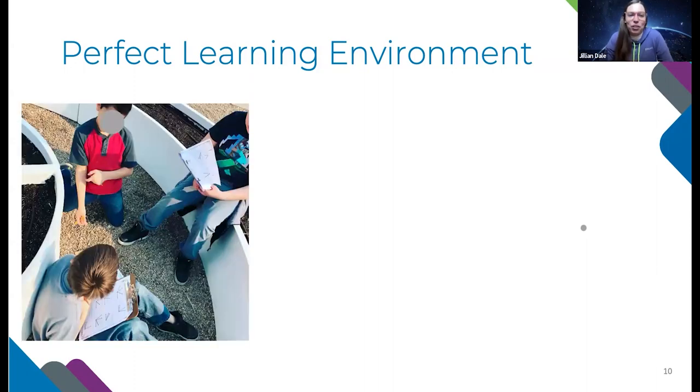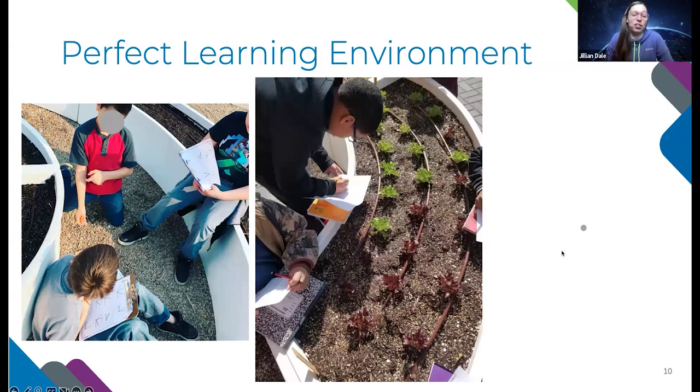So one thing that I always like to do is we would always take math outside. So here you can see some of my students completing an angles worksheet, just sitting in the garden. We could have done it in the classroom, but they enjoyed it more being in the garden. You can always get students to draw things that are going on in the garden.